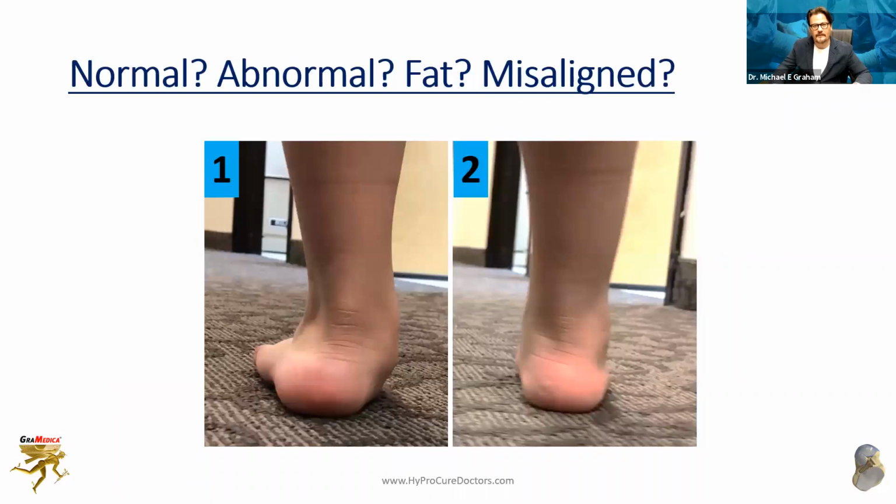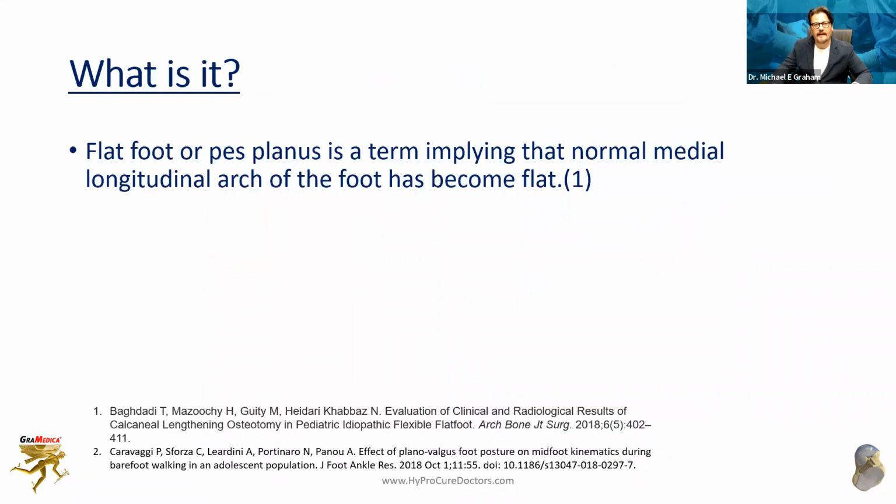Now we get into this situation over here. Are you going to think that this is normal, abnormal, a fat foot, or a misaligned foot? That's something that we need to take into consideration, and see what kind of treatment we're going to eventually offer this patient. So what's a flat foot?